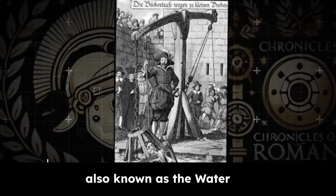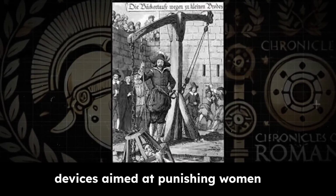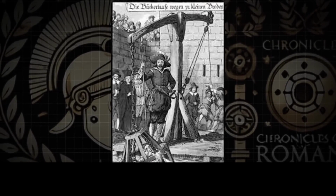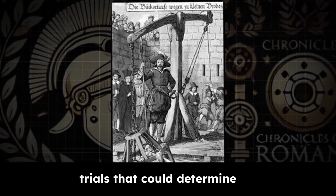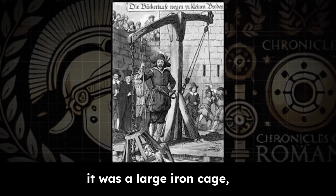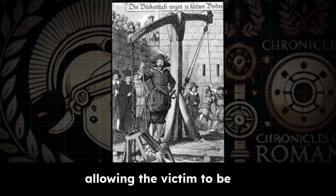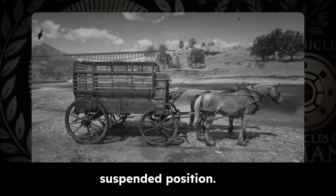The witch's cage, also known as the water trial cage, was one of the many torture devices aimed at punishing women accused of witchcraft in medieval Europe. Its purpose was not only to punish, but also to conduct trials that could determine the fate of the accused. Structurally, it was a large iron cage, often suspended over water or on a high platform, allowing the victim to be lowered or kept in an uncomfortable, suspended position.